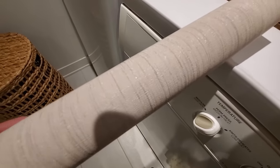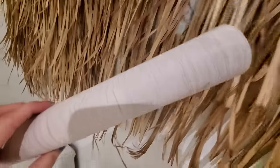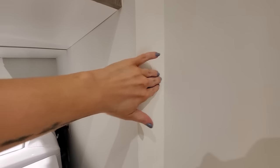So I took out the plastic and I wanted you guys to see the texture of it. It looks sparkly, but it's totally not sparkly. And so we're gonna go ahead and put it. I'm not sure if I'm going to put it, since I don't know if you see here, there's the wall and this little side panel here. If I start going up there, then I'm gonna have to go on top. So I'm thinking I'm gonna keep it right here. So we'll see.